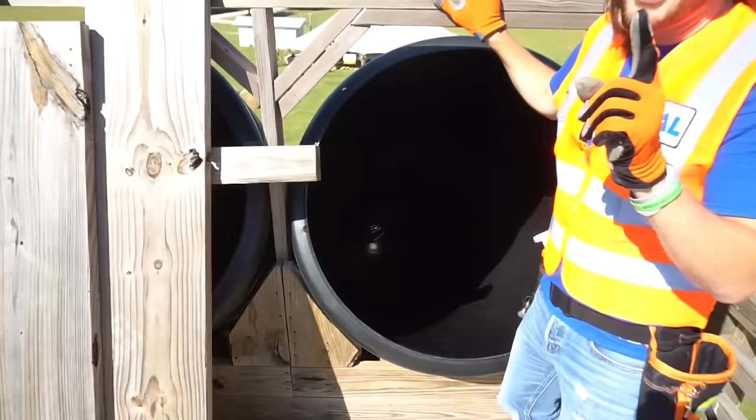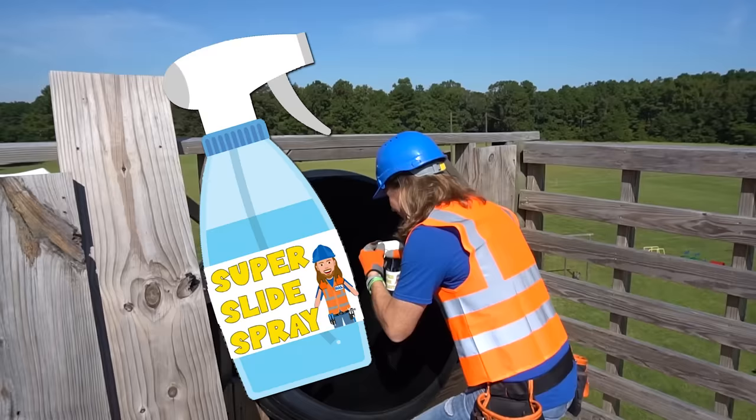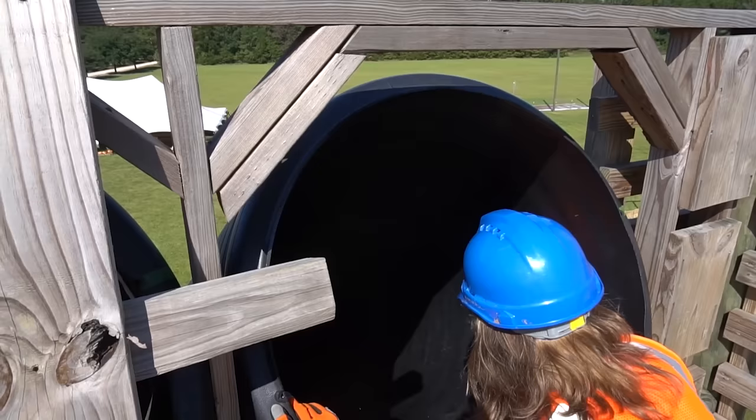Handyman Hal Super Slide Spray. It's the best stuff in the world. Of course, it's a big slide, so we've got to use a good amount. Oh yeah, I'll get it in there.